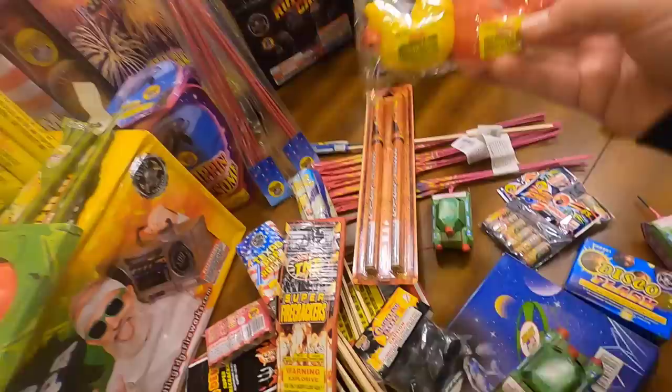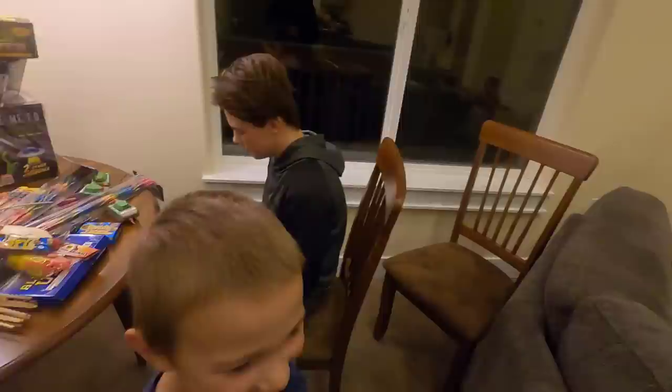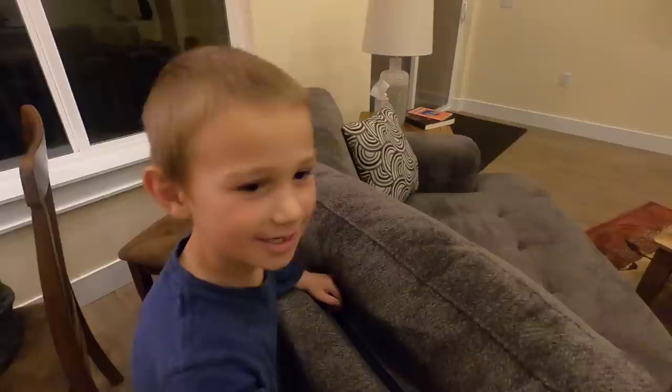We should have a tank battle. Chickens. A little tank battle. Okay, who's excited? Me! You're excited, Westy? Yeah! No, I'm not excited. Are you excited? I'm not excited. I want to do it right now.